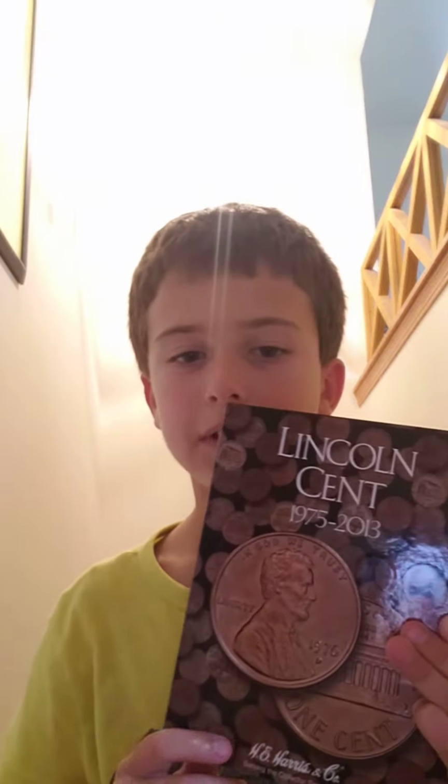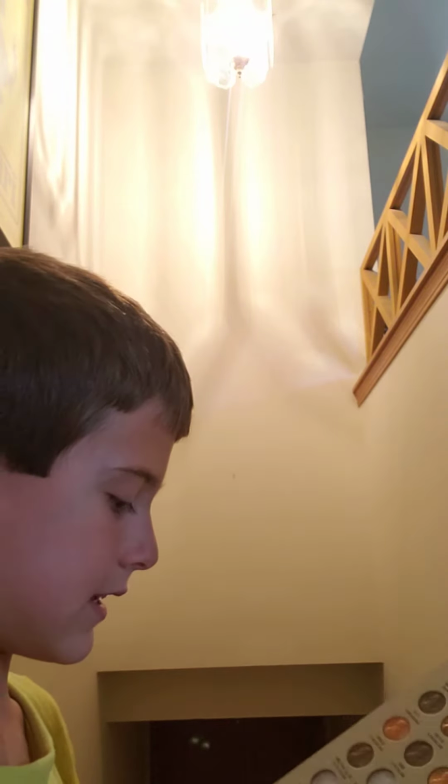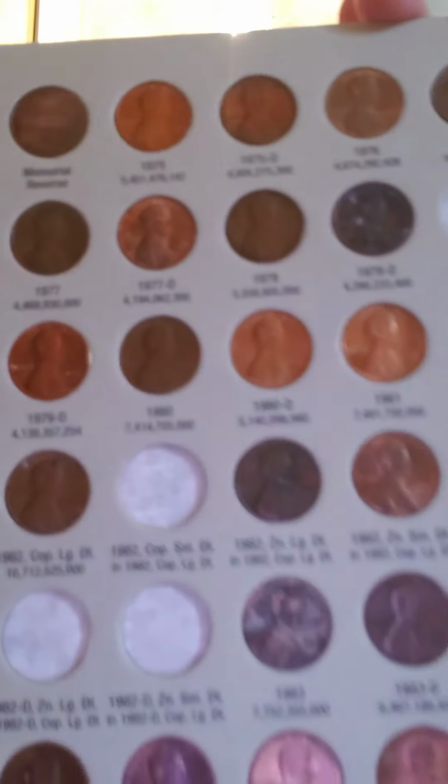But that's the 1941 to 1974. And then there's the 1975 to 2013. This one is pretty easy to fill up, but the key dates for this one are in the 1980s. They're not really key dates, but these are the ones you have to look for. The 1982 pennies. So you have to look at the different things here.